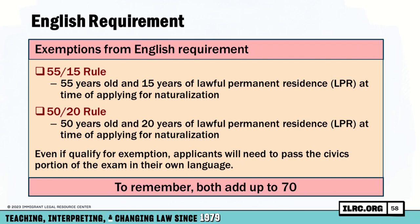The 50-20 rule is very similar. You are at least 50 years old and have 20 years as a lawful permanent resident, then you do not need to know English at all. You can do the whole test in your own language, and you do not need to know how to read or write. Now, even if I fall into one of these two English exemptions, I still have to be able to pass the civics and history exam in my own language.